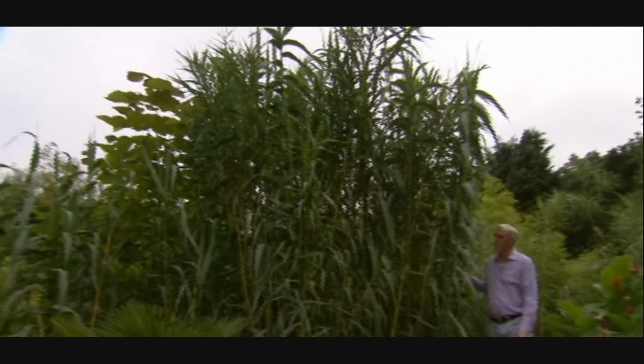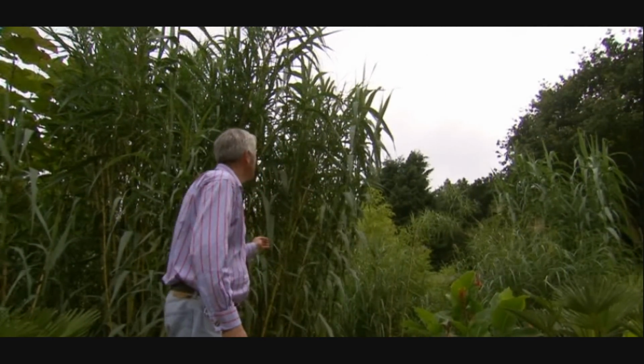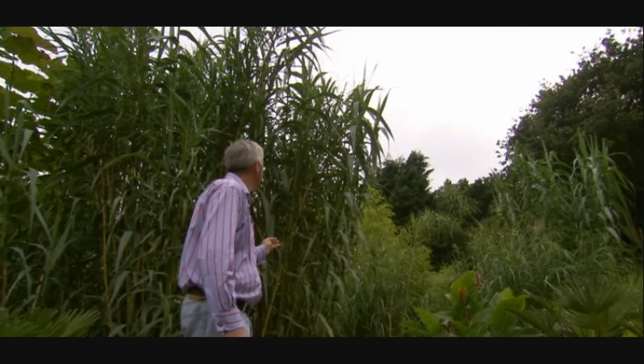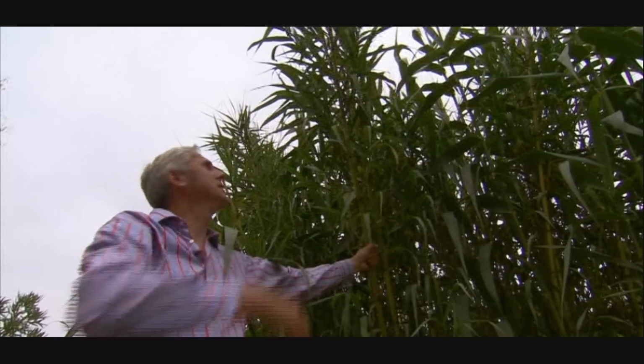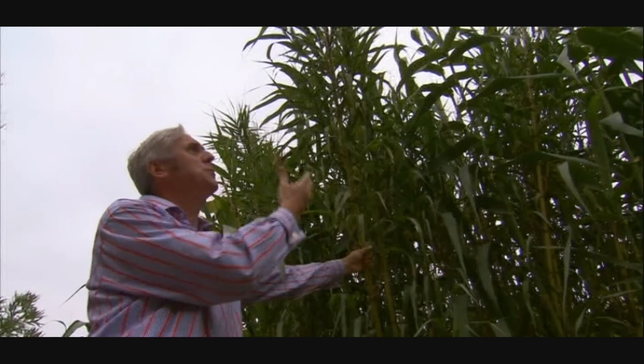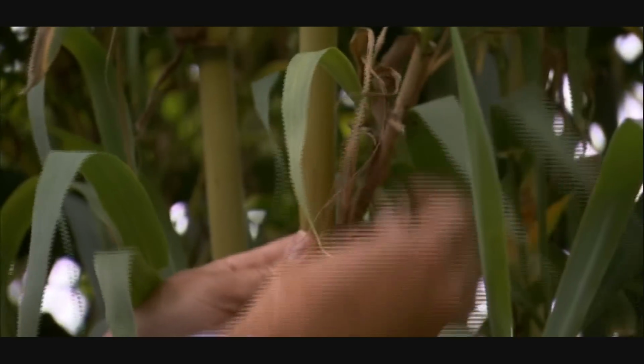One of my favourite plants is the Arundo donax here, which is a very dramatic plant. A lot of people look at it and think it's a bamboo, but it's actually a giant Spanish reed. I'm 6'6", and it's nice to have plants that really tower over you, and these things can grow this much in one season. And then in the winter, you just have to tidy them up a bit, and pull off any brown bits that you see.